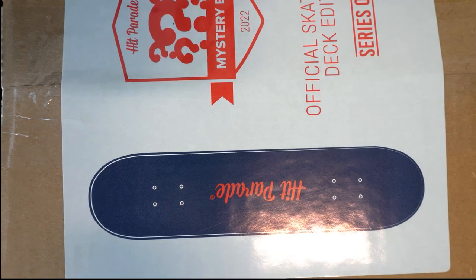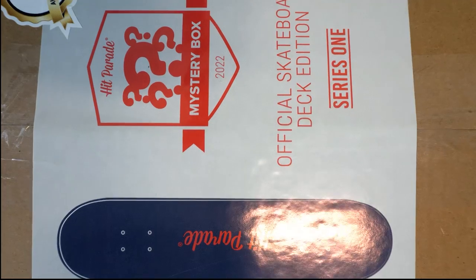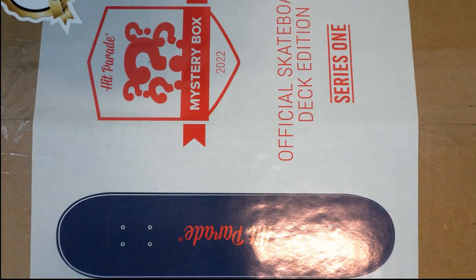Good luck, everybody, in this Hit Parade official Skateboard Deck Edition Series 1. This is box 16 of 50. We're getting ready to open this up. Somebody's going to hit something really nice here. Hope.